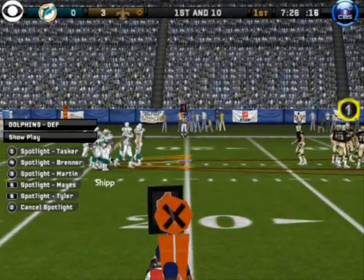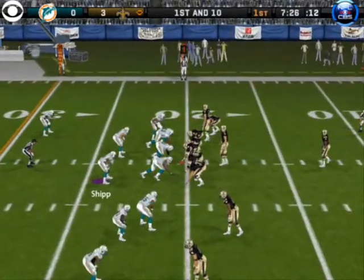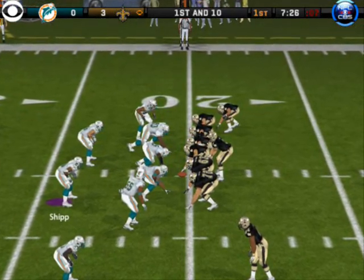Ball on their own 20. Let's go. Be good. Go low. Here we go, baby. Rock and roll. We got to believe it. Watch each other back.